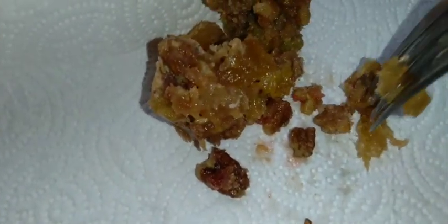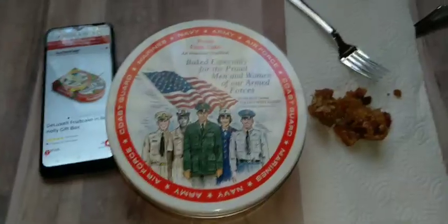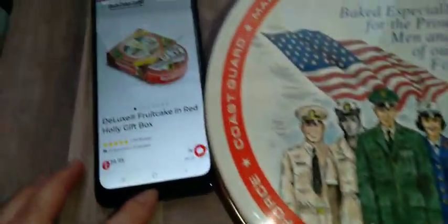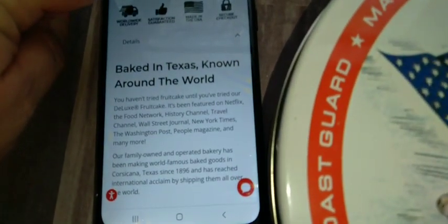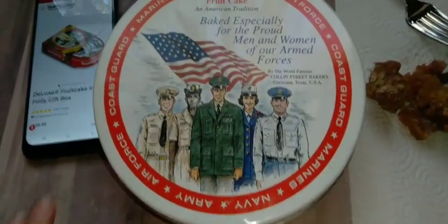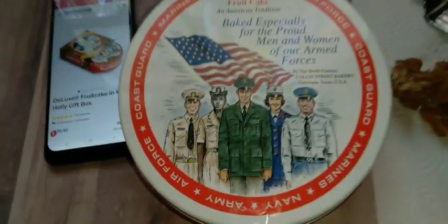If you have like a Christmas party, they make great gifts. A get together. It's delicious. It's absolutely delicious. Melt in your mouth delicious from Collin Street Bakery in Corsicana, Texas. Their website will be below. Made in the USA, baked in Texas, known around the world. I know where I'm getting my fruitcakes from now on. I love Texas. I love my military tin. It's beautiful. And I'm going to visit Collin Street Bakery when I'm down that way.